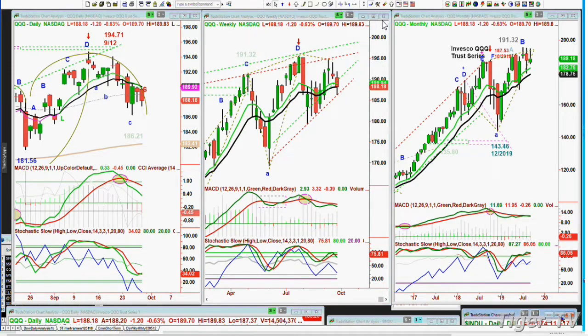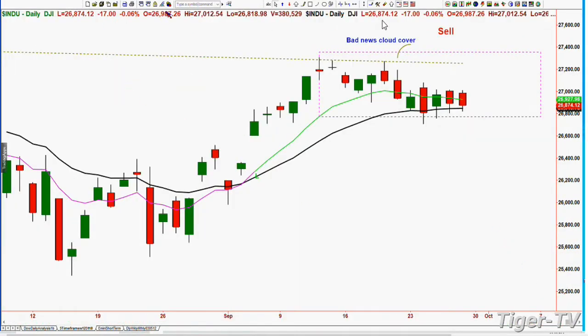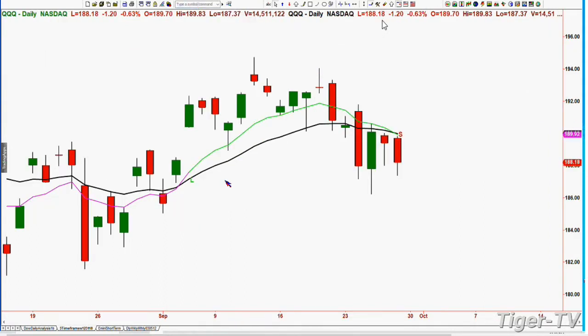Hopefully this is the one. There we go. And we'll look at the QQQ in greater detail. Aha! Today there's a crossover. That means on Monday there'll be a confirmation if there's still a close below the 14-period moving average. And at 188.19, it is being impacted by the SMHs.